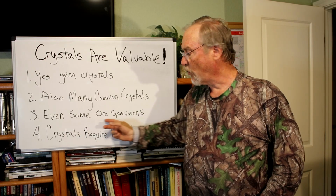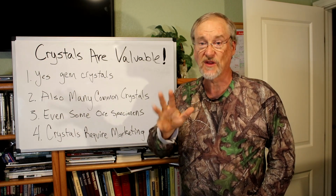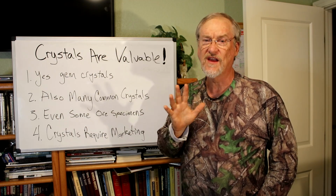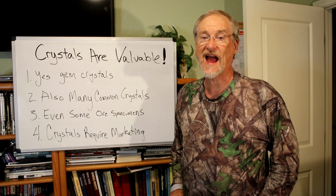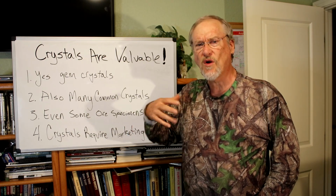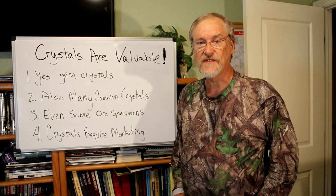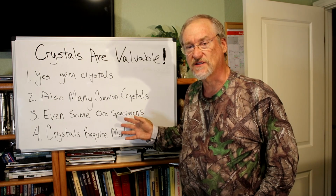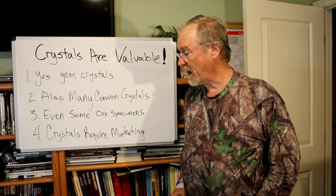Now, even some ore specimens can be valuable. I've seen some really nice ore specimens, depending on what they're made of, silver minerals and that kind of stuff can be really spectacular and really valuable. Even more common types of ore specimens that are beautiful can be valuable as well, because they may not be the finest of crystals, but they can still be valuable and things that people want to buy.